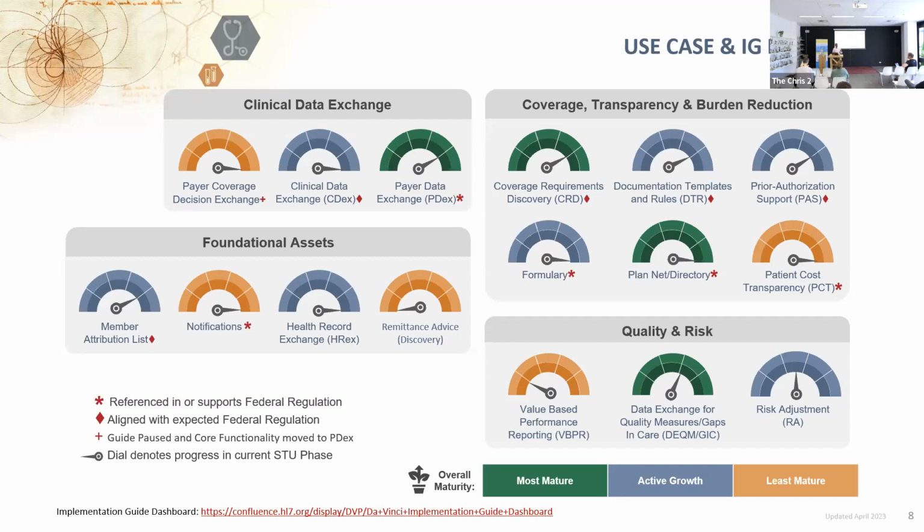Notifications, alerts to you that, oh, you didn't do your follow-up care, or a reminder to a doctor that you should follow up with that patient. Again, what's the API and the actual operations flow for an implementation guide to focus on that. Health record exchange, remittance advice, discovery in terms of the administrative side is also part of those foundational assets.